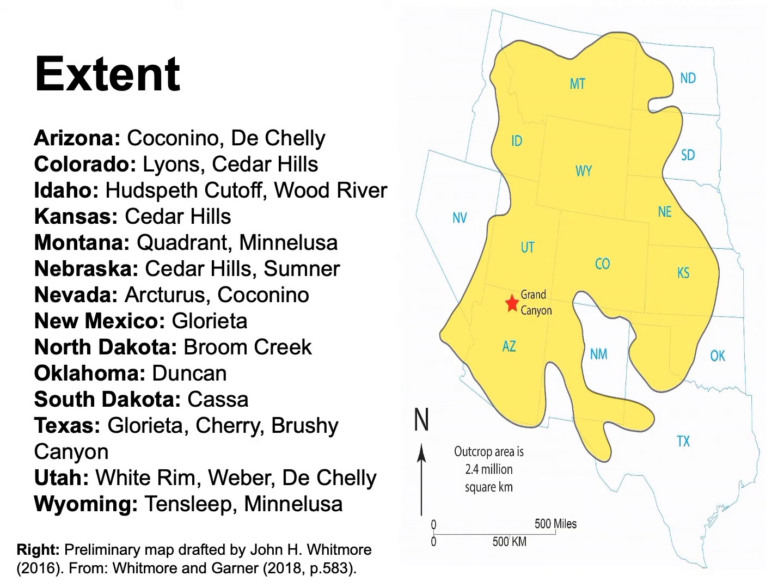Work by Dr. John Whitmore has shown that the Coconino is part of a widespread blanket of sand that extends across much of the western United States. The Coconino can be correlated with other sandstone formations from Southern California to North Dakota and from Texas to Idaho, covering an area of about 2.4 million square kilometres. In New Mexico and Texas, the sandstone is known as the Glorieta, in Colorado as the Lyons Sandstone, and in Utah as the Weber Sandstone. But all of these sandstones are lateral equivalents of the Coconino and have many similar features.